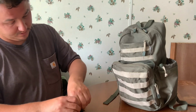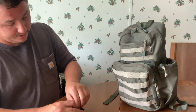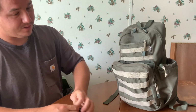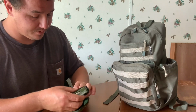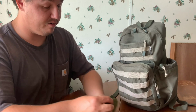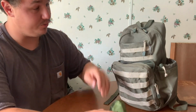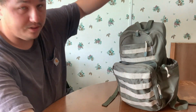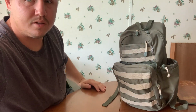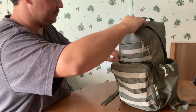So, I actually bought this for my bug out kit, but I figured it'd be much more handy in here. And just having it, you don't have to have an orienteering compass, just a regular compass, just so you can keep going the same direction. It's so amazing in those situations. Alright, that's it for that pocket. Let's check out the big pocket.